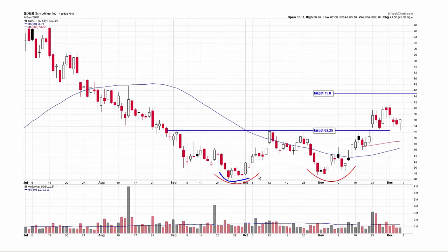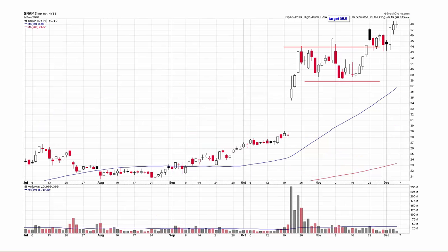SDGR, double bottom pattern. At first we profiled it here. I was just looking for a move back to the high of the base here, and then once it broke out, I'm looking for a move up here to 75. So that's still a live trade on our list.